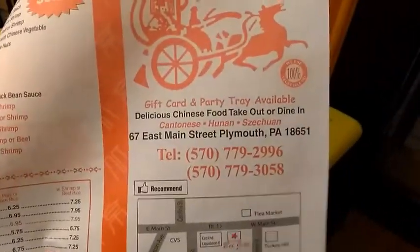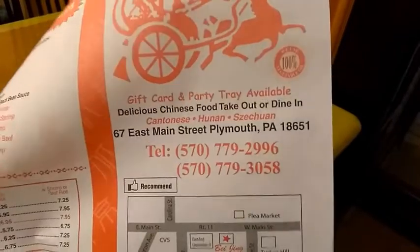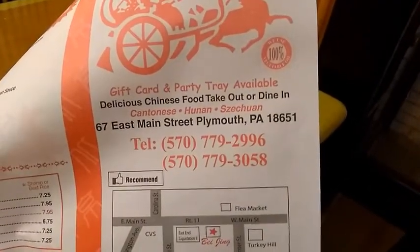Now, this Beijing is located on Main Street in Plymouth. Back to you in a minute. Okay, check out this menu here. It has a lot of items to choose from. I got the lo mein dinner, and they are located at 67 East Main Street, Plymouth, PA. Call in, take out, 570-779-2996.